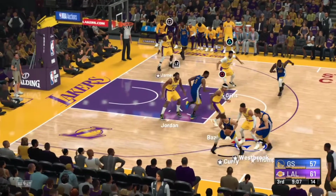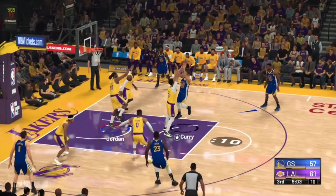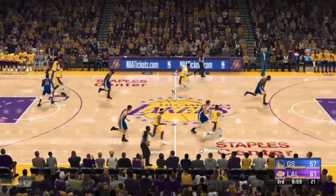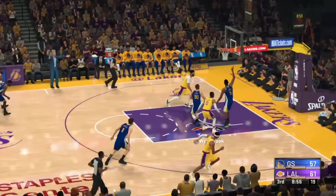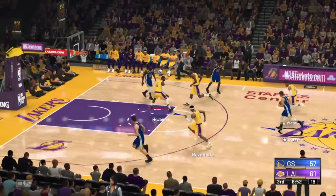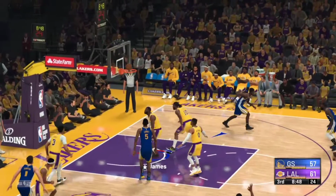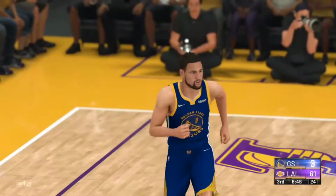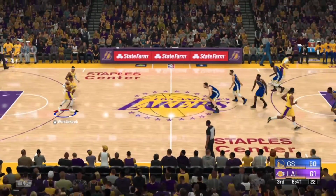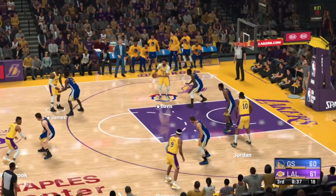Thompson passes to Curry. LeBron grabs the miss. James has got his 7th rebound of the game with that last one. Curry with the steal. Pass to Looney. Some nice passing by Golden State. Bangs home the trifecta. Thompson's got his second basket of the night. You can count on this from Clay. He will stretch you from distance.